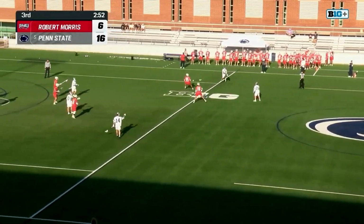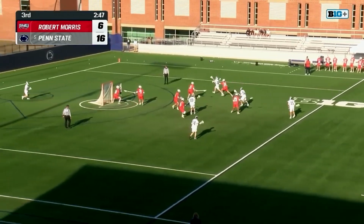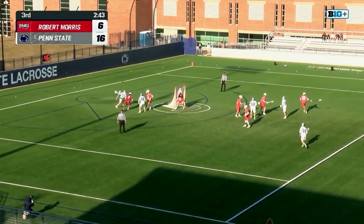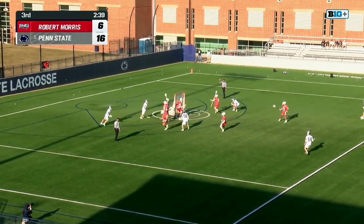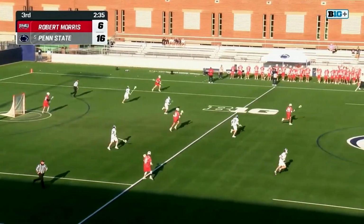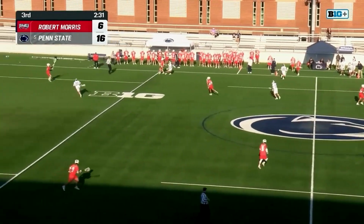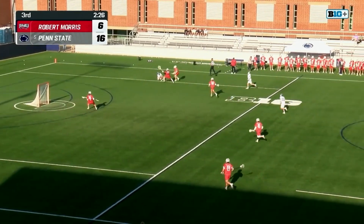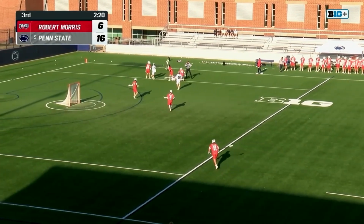Carragher moves it to Henning. Carragher dodging. Carragher down the alley. Finds Wallstrom behind the cage. Wallstrom. Shot. That one's going to be saved by Vector. That one was a quick inside look there for the Nittany Lions, but Vector's going to save that one. Vector's going to drop it here, trying to find his open defender. There's going to be a stoppage of play, a push.